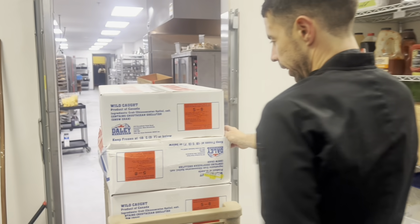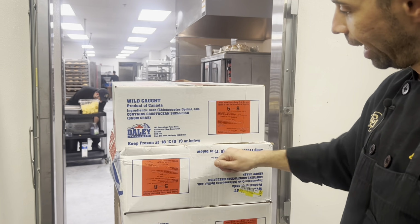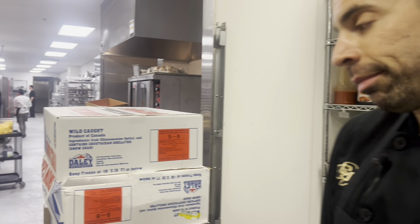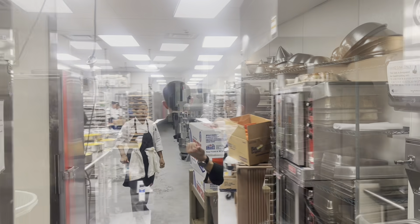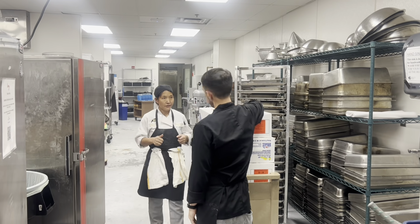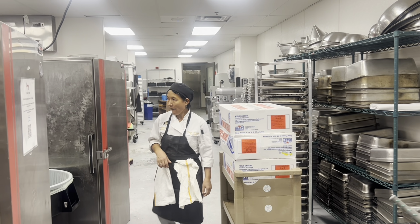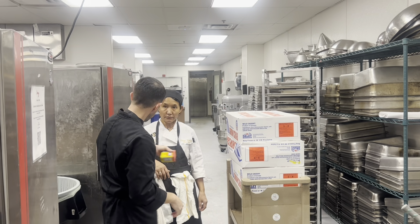So let's see, what do we got here? These are 40 pounders. I got one more. We'll pull out if we need it. 40, 80, 120 pounds. Wild caught snow crab. It's good stuff. Pan them up, hot box it, clean it. Then we're gonna season that water. Probably a whole one of these. Then when they come out, more Old Bay.